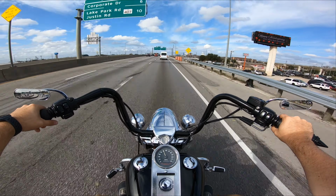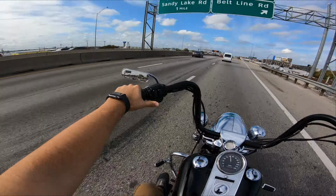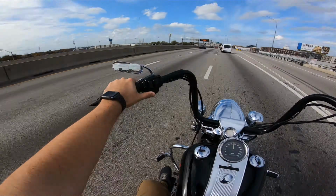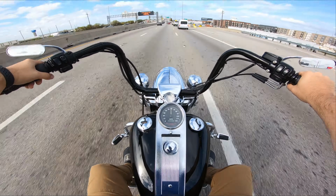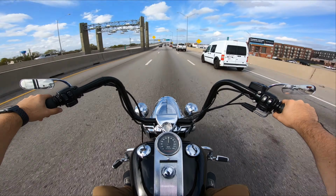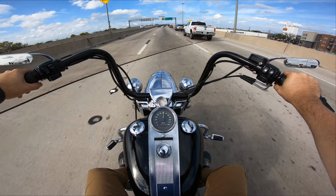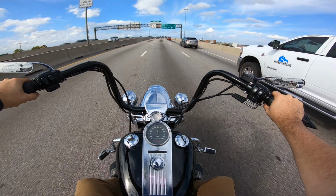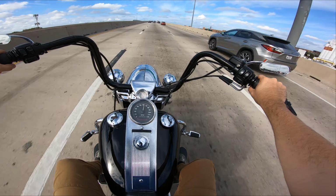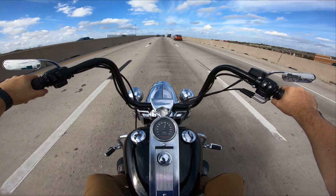I can't get over the fact that it is really, really plush. I'm very comfortable. The seating position is actually more comfortable than it was with my stock Street Glide, for sure. Okay, there's 60 right on the dot. Climb up to maybe 65. Power is good on the highway. I'm just at quarter throttle and it picks up really well.